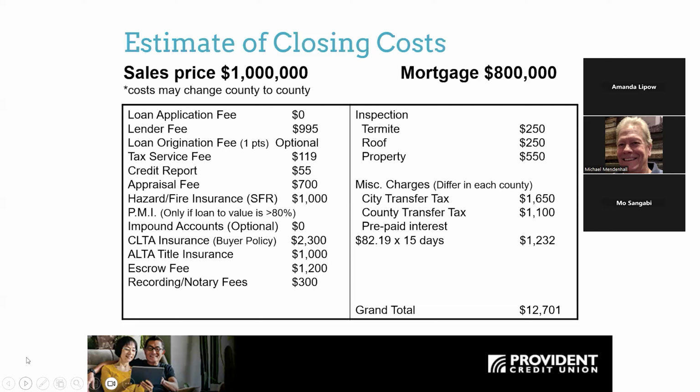There's two one-time insurance policies, a CLTA buyer's policy and an ALTA lender's policy. These are two one-time insurance costs to insure the title of the property so that your title is clean. It's not clouded. Clouded means something rears its ugly head and maybe someone says they had interest in the property or loaned the people money with the house as collateral, something like that. And so you're insured for that.